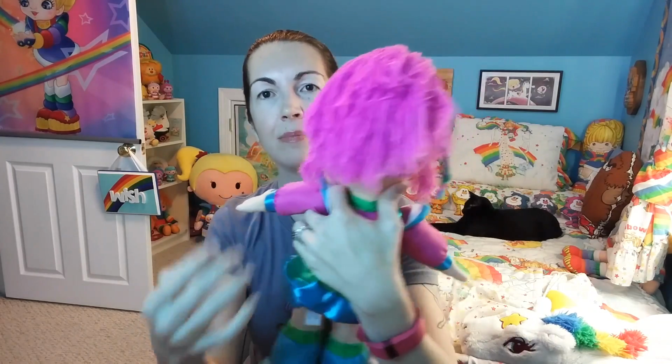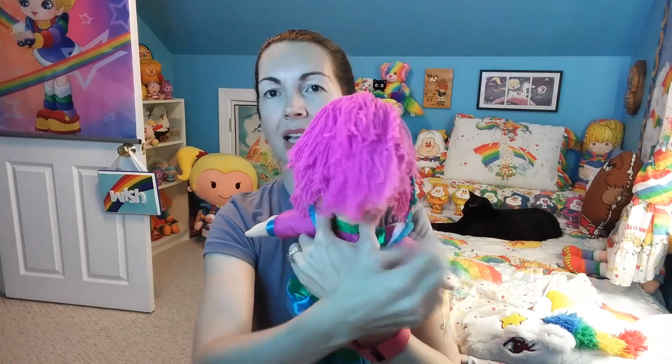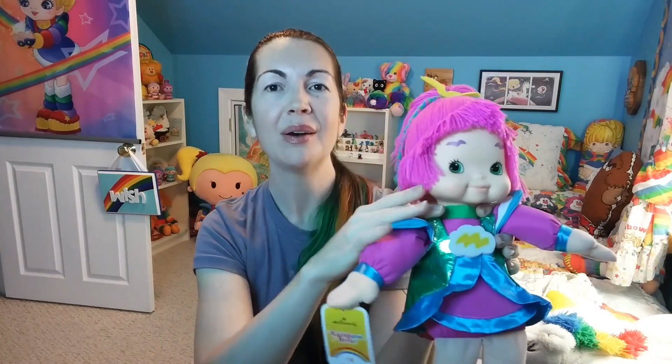Her hair is about the same length as Rainbow Brite's. If it's not exactly the same, it might be slightly shorter, but it's practically the same as Rainbow's. It's that super soft, thin yarn that I love so much. It just feels so good in your hand. She's got the bangs just like Rainbow.